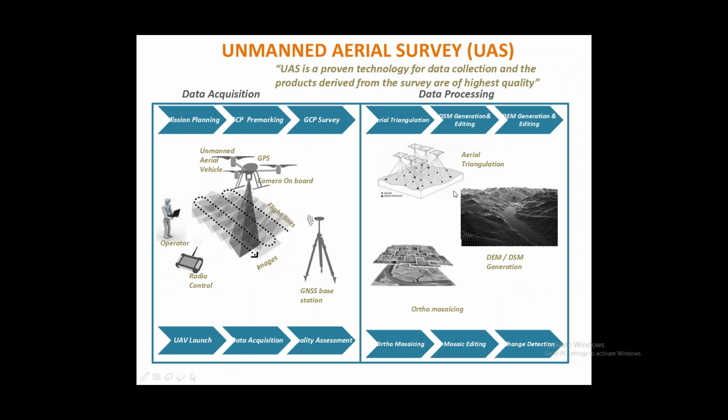When you get back into your office to do the products, there's an aerial triangulation involved. DSM has to be generated, edited, verified. Then we go into a DEM, which is generated and edited. Orthomosaic, the mosaic is edited, and then you've got your product where you can do your change detection and whatnot.